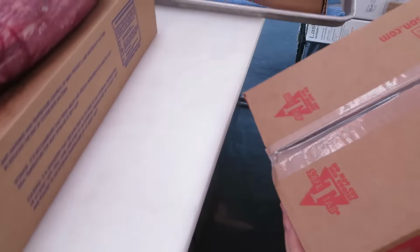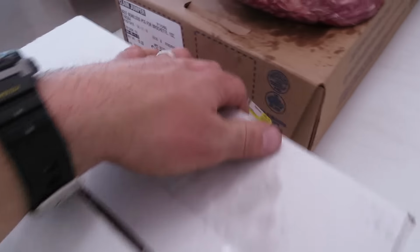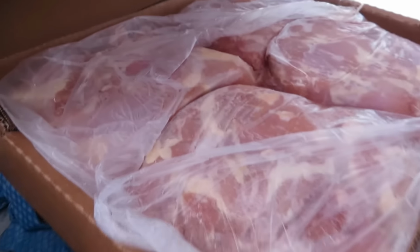All right, we're gonna go back to our booth. We're expecting a food delivery for tomorrow. Got some chicken, two types of chicken. Got some beef. Oh, sausages. Probably bacon, yeah. 10 pounds of bacon. More beef. What do we got there? Chicken thighs. Everybody loves the Blackstone.